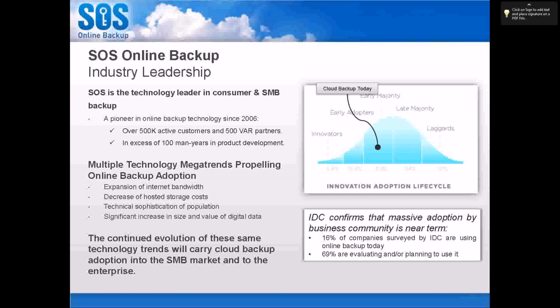From 2009 to 2011, we saw about 33% growth year over year, and that was still in the early adoption phase. For the most part, the SMB market had not truly entered this adoption of online backup. What the IDC has confirmed today is that about 70% of SMBs out there today are evaluating this type of service. They're expecting a huge adoption rate to come about in the next couple of years here, and they put us right now at the early majority. So the early majority pretty much means that the SMB market is now opened up to cloud-based backup strategies. And that's what SOS is providing.